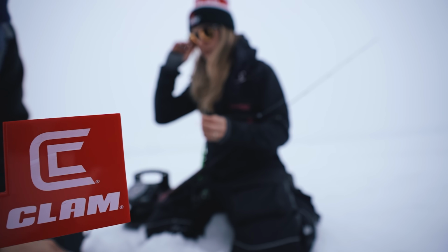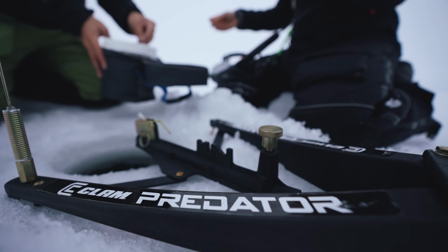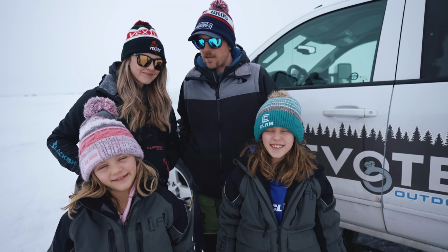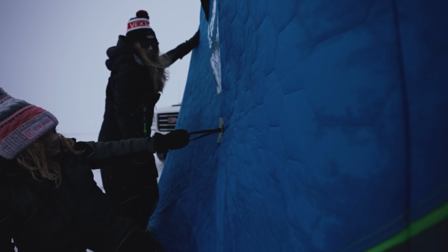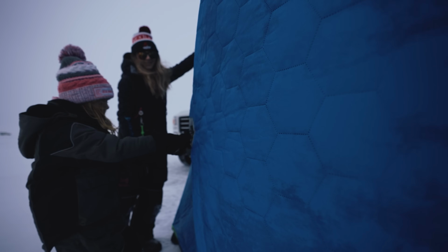We're going to set the fish house up. We're going to set up some predator tip-ups and some regular tip-ups. Hopefully walleyes, crappies. Maybe you guys will even be lucky and catch a moon eye. But we're going to get all set up here, get everything organized, and get after it. So let's go.